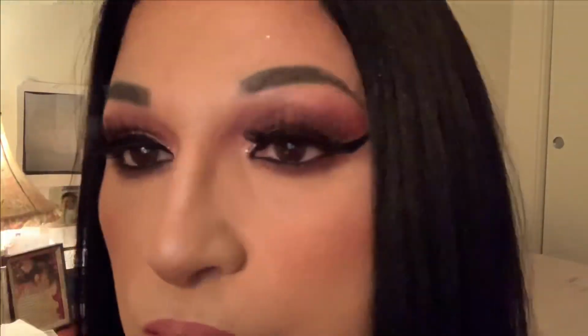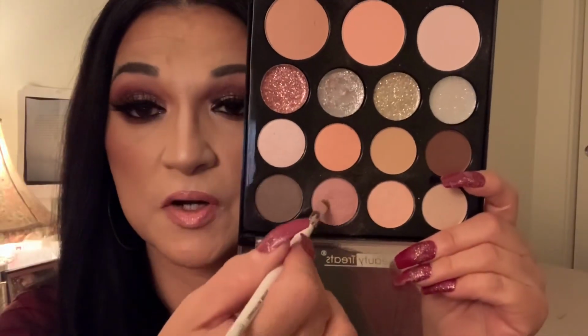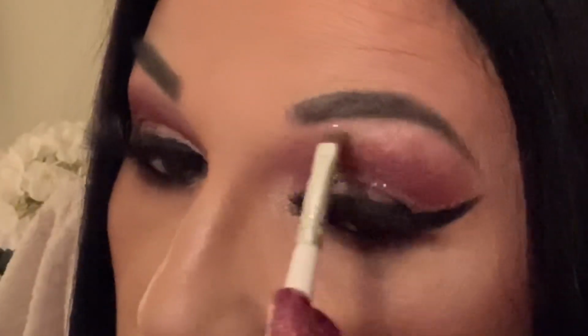Apply one last spritz of setting spray. And apply this shade here to our inner corners and bring it down underneath. A little on the brow bone.